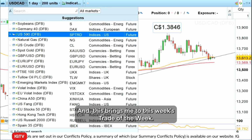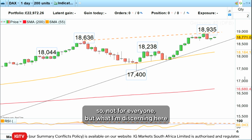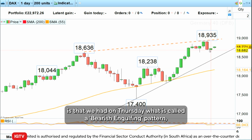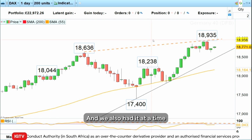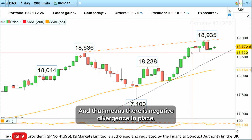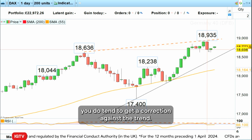And this brings me to this week's trade of the week. And this might be a risky trade, so not for everyone. But what I'm discerning here is that we had on Thursday what is called a bearish engulfing pattern, which is negative. And we also had it at a time where we had a new high being made, a new record high in the DAX, but we had a lower reading on the relative strength index in overbought territory. And that means there is negative divergence in place. And quite often when that happens, you do tend to get a correction against the trend.